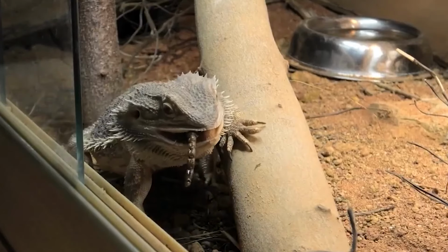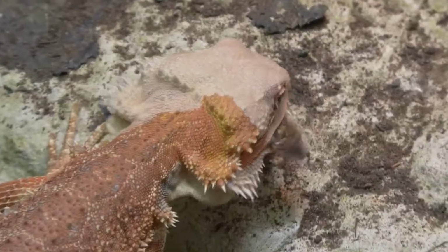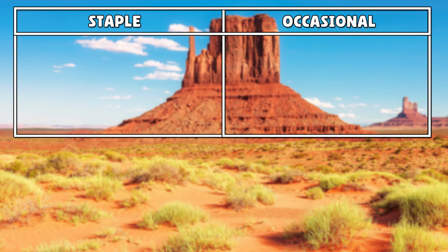I'm going to teach you what foods are safe to feed to your bearded dragon. Bearded dragons are omnivores and can eat a variety of foods, but mainly green vegetation and insects. Luckily, nowadays, many different types of insects are bred as feeders. We are going to categorize this by staple feeders and those occasional ones that you're going to mix in.